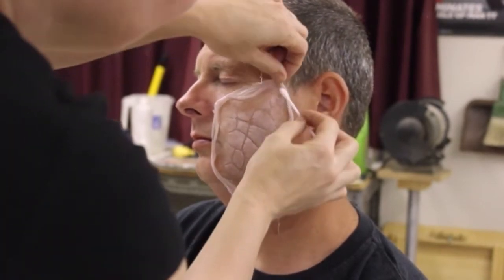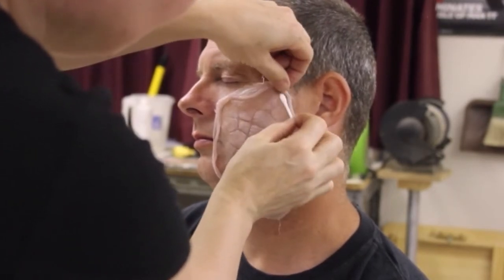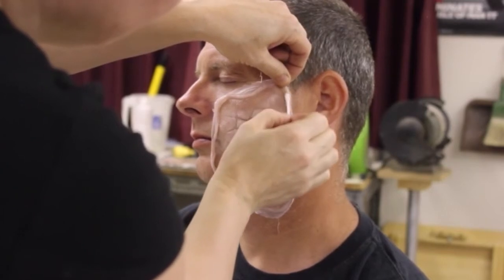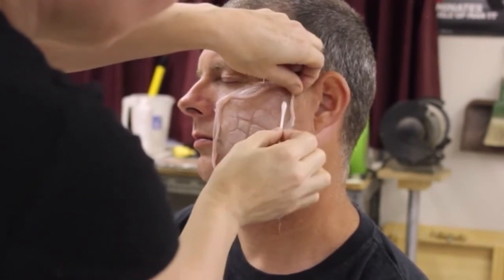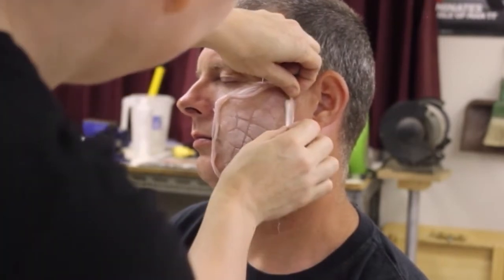Okay, now that I have it all stuck down to his skin, now I'm going to use a little bit of 99% alcohol on a Q-tip, and I'm going to go around and remove all of this flashing, which leaves a nice blendable edge. And the alcohol actually melts away the silicone. It's an interesting process. So very satisfying.